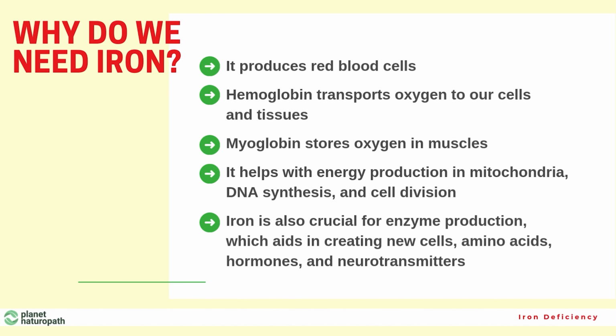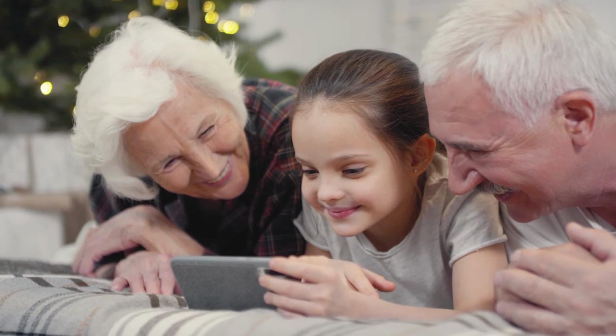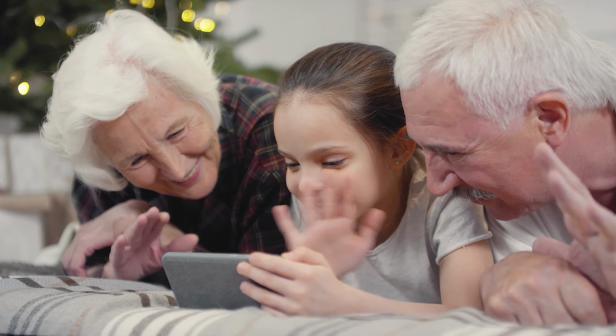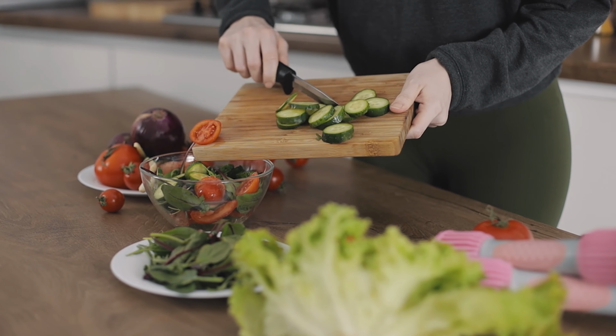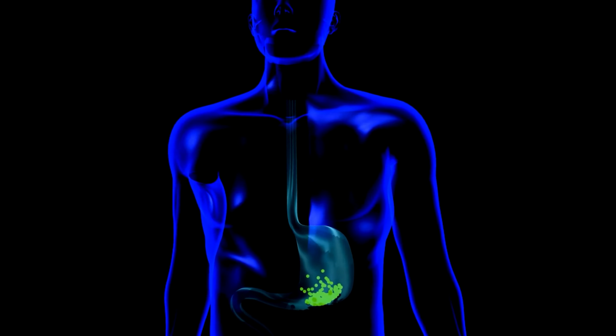Iron is particularly important during childhood and pregnancy, as well as for women of reproductive age and the elderly. Women are at higher risk due to menstruation, especially if their periods are heavy. Children need iron for growth and development, and the elderly often have decreased iron absorption. Vegetarians, vegans, and athletes are also at risk. Plant-based diets often lack the easily absorbable heme iron, and endurance sports can increase iron loss through sweat and also gastrointestinal bleeding. Gut infections and digestive disorders like IBS or low stomach acid can lead to poor iron absorption.